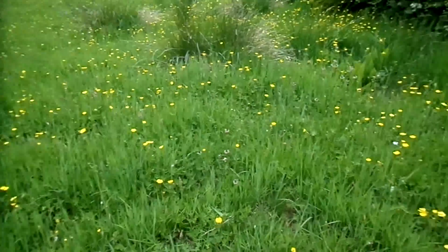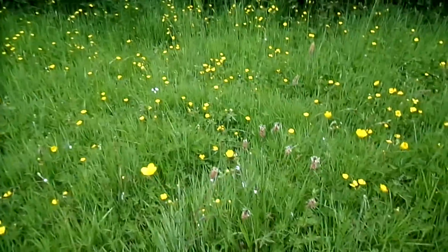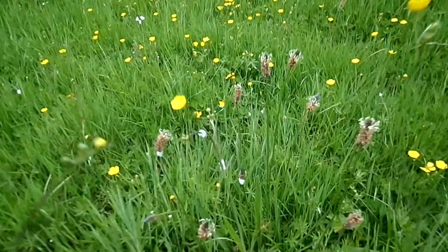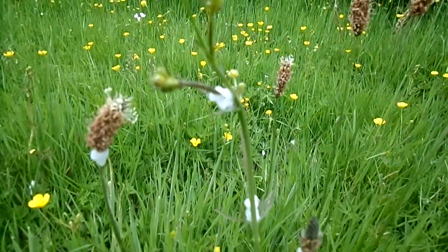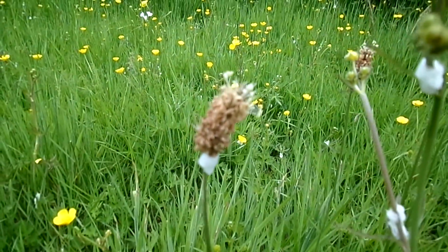There's an old meadow on the Loudon estate near Golston. Here we have large numbers of the cuckoo spit. Cuckoo spit contains an immature form of the froghopper.